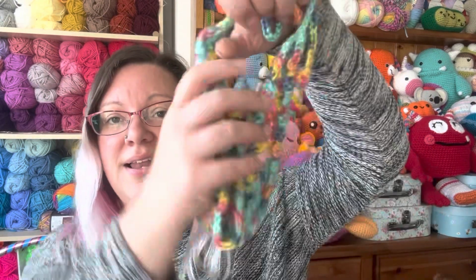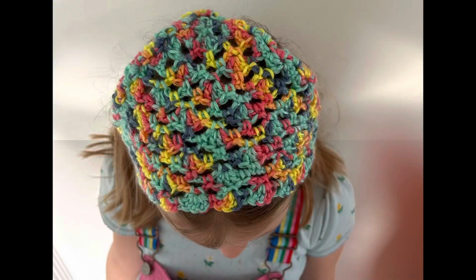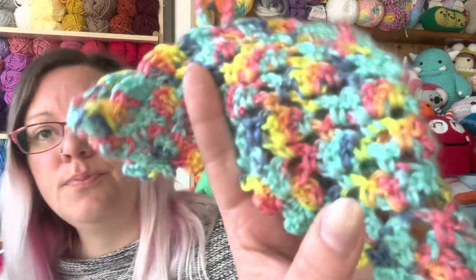Right, the last thing that I made this month, well, not the last, but you know what I mean. I made this little headscarf for my daughter, which is rather nice. I'll put a picture up of her wearing it. She likes it. It's nice and summery. The yarn that I used for this one was the Devante Rainbow Brights Ombre yarn, which I'm pretty sure I got from the Range. I made a bag out of this yarn before as well, which worked out really, really lovely. It's nice.